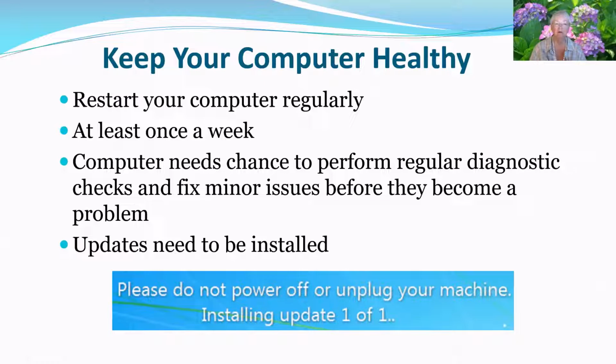And if you're not going to use it, you're going to go away on vacation, of course, you're going to shut it down. I just continually keep restarting my computer because I use my computer on a daily basis.